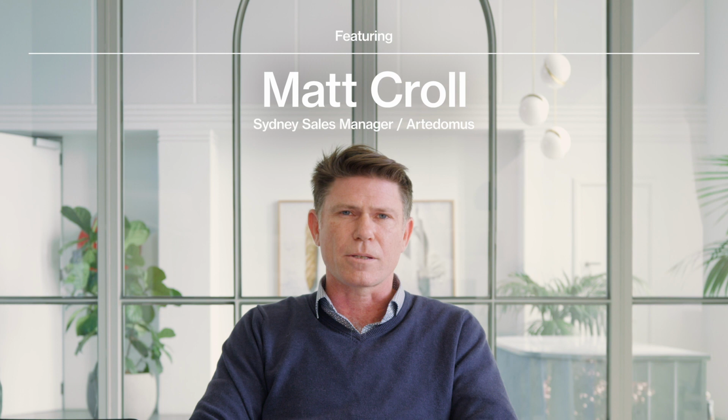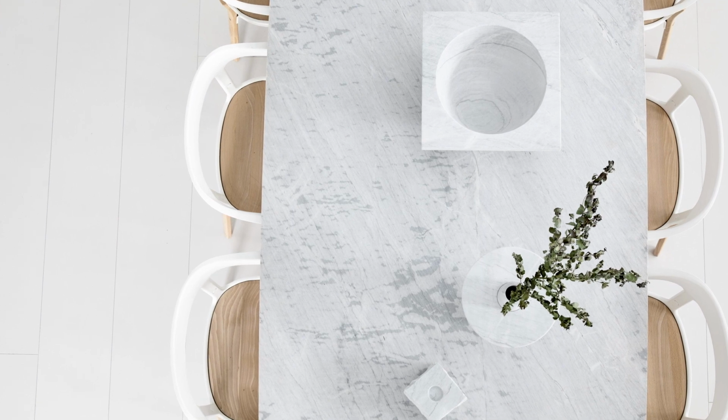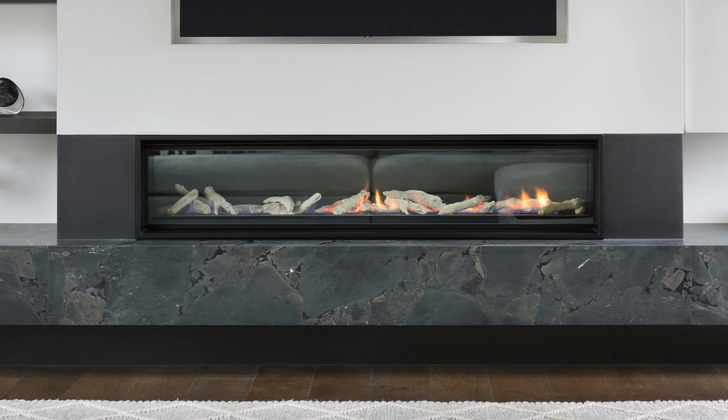It does depend on the stone and the client's expectations of what they're expecting the stone to look like. So some clients, for example, would prefer the stone to look exactly the same way as the day it went in, whereas other clients are happy for stone to develop a patina over time through use and changes from the marks and scratches and what have you that might occur through daily use.